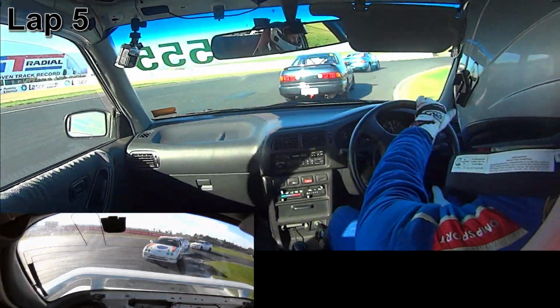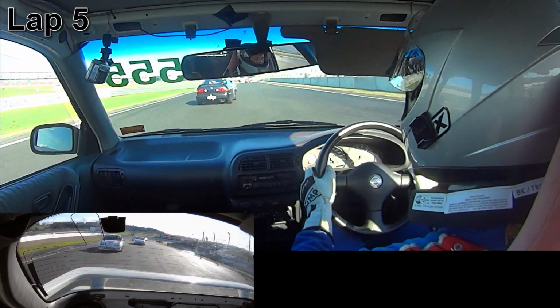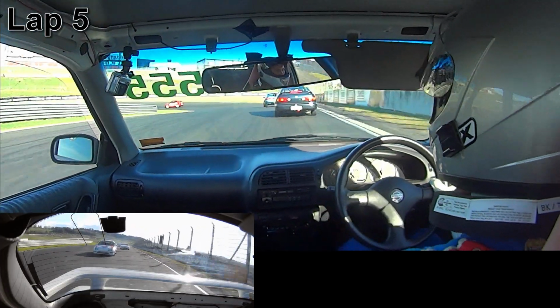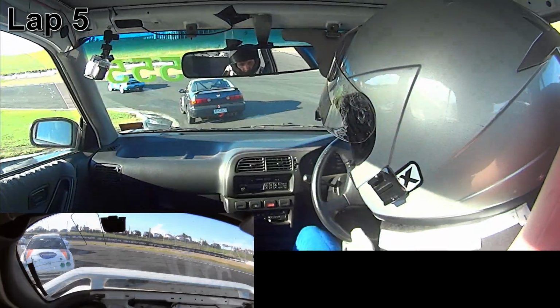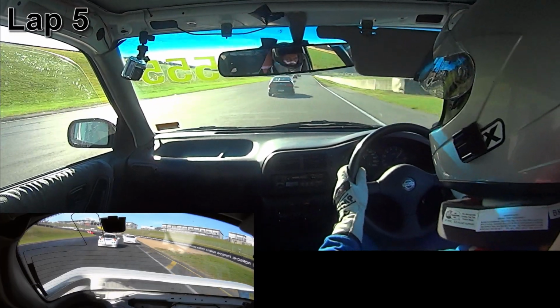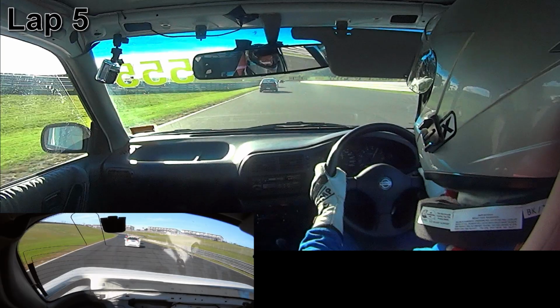Right up tight on the mystery Integra sedan through 4. Who in turn is putting pressure on McQuinlan in the MR2. Through the dipper, Bertram's caught up again. Doesn't quite get the same drive out of the dipper as Cal did, so he won't be able to make a move here in the sweeper.